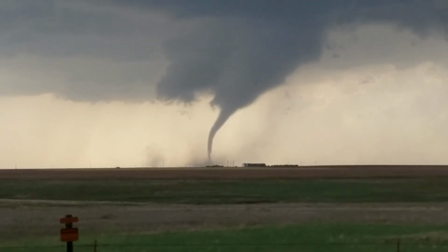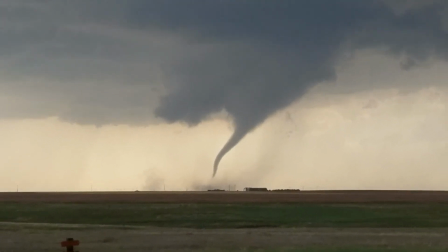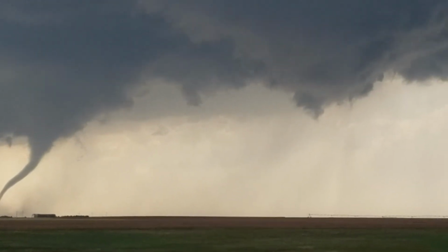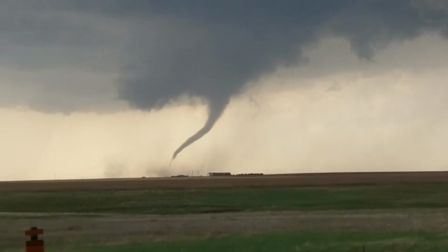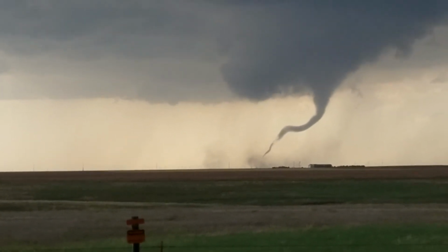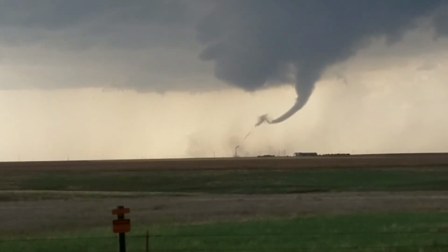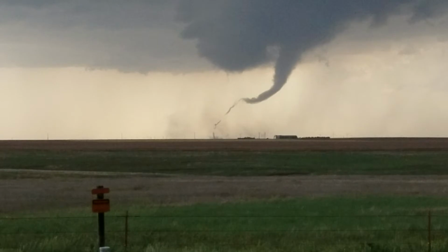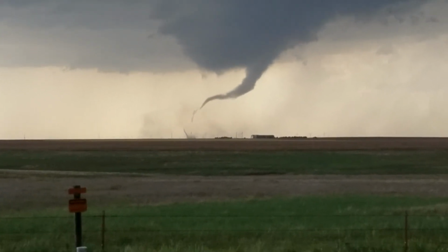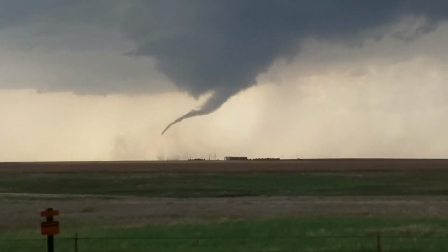Way off in the distance. There's a separate circulation forming in the front of it right there. Oh, look at that. That guy's way too close. No, he's where I want to be. It's roping out. That's awesome, watching it dance like that. It is.